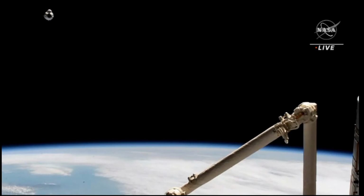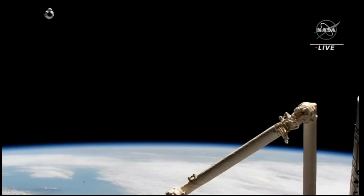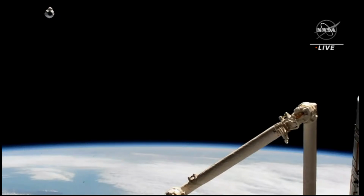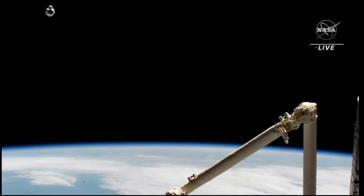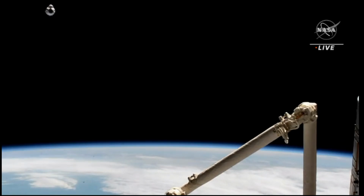そうですね。From this view from the International Space Station, you can see what we were mentioning earlier, where Dragon was below the station. You could see that previously when it had Earth in the background. Now it is almost adjacent, or almost in the same orbit as the International Space Station.